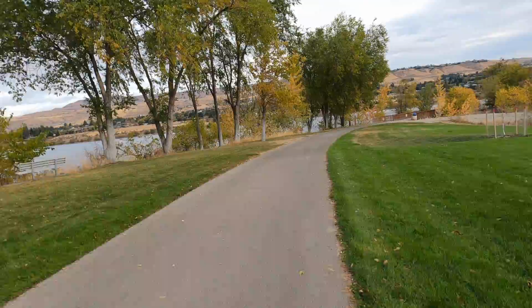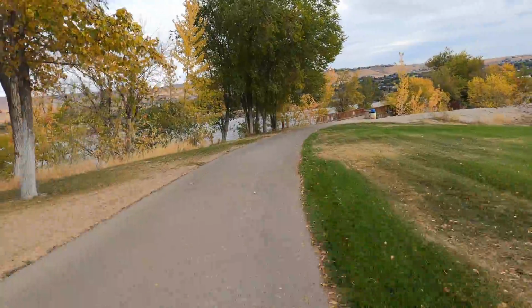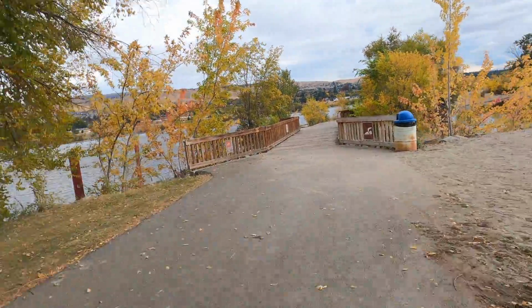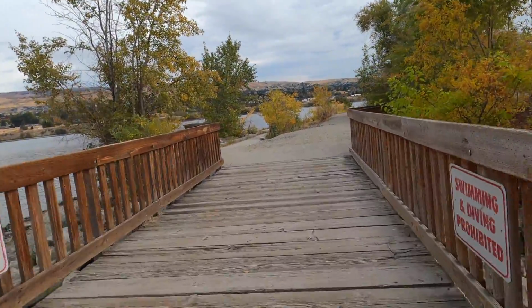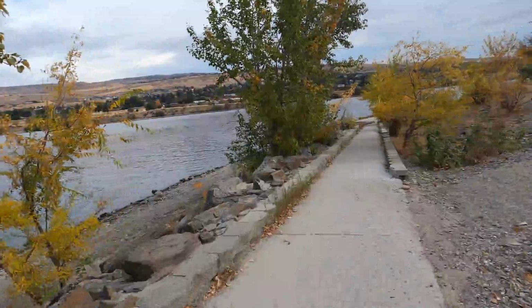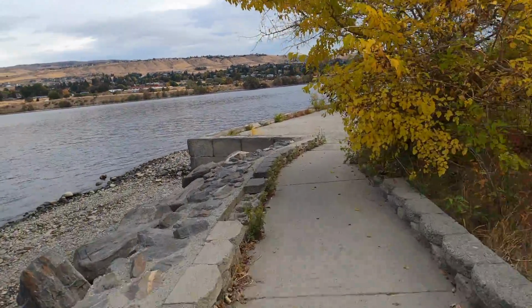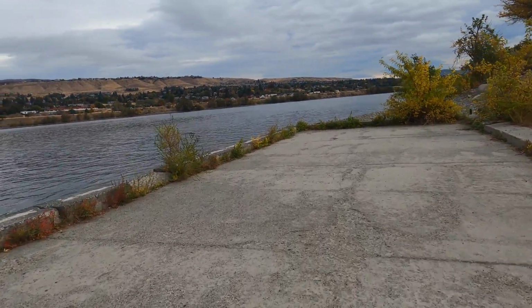And we're gonna see how far we can go out on this little point. It doesn't go through. We're gonna have to go back to the trail, but how can I resist popping out onto the Columbia like this? Especially when there's a tiny bridge. Whew. Sandy. Oh, now this is gorgeous.